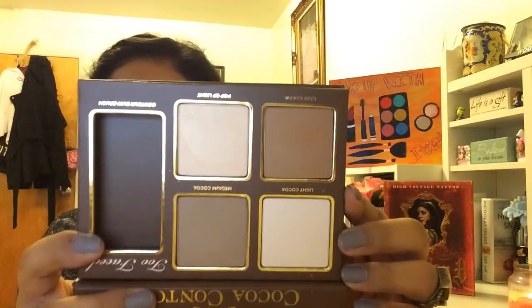And these are the four shades. I'm gonna give you an up close look. If you would like to see swatches on this contouring kit or a review about it, then I'll definitely do it for you guys. But yeah, I don't want to get more into details because I might be doing a review on this, so I'll leave this on the side.